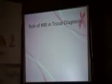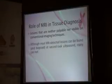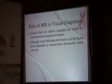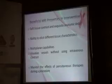In tissue diagnosis, the role of MRI evolves around lesions that are neither palpable nor visible on conventional imaging techniques. And even though sometimes a second-look ultrasound can help detect these lesions, still some lesions will remain undetectable. And that is why it is important to have the possibility of performing MRI-guided biopsies and localizations.